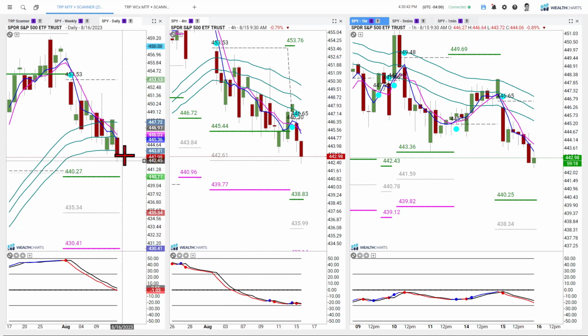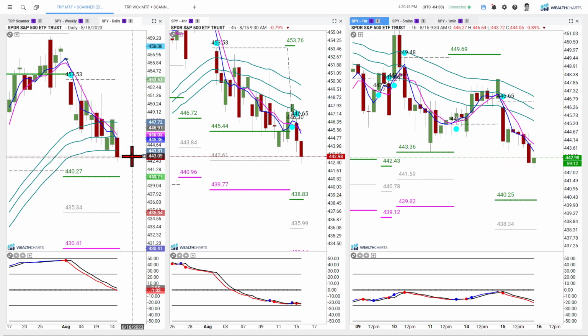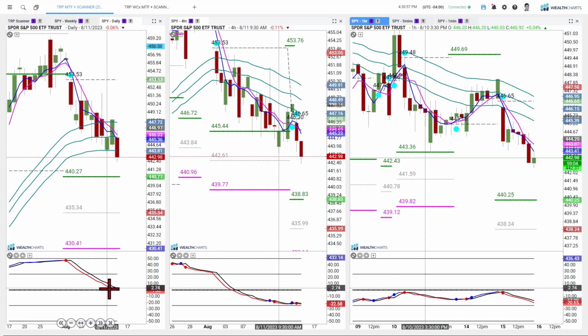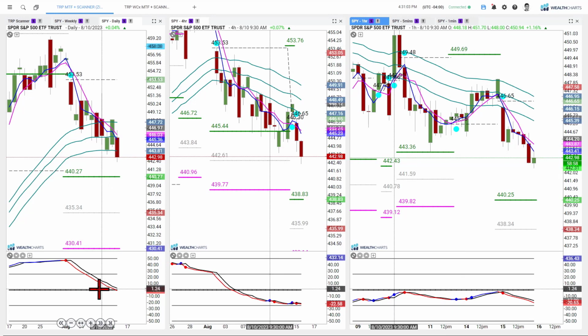So as of right now, where we ended the day and where we're sitting right now as I record this video, the daily chart has got an incremental negative signal because of the close below the bottom of the channel. And if you look at the momentum tool in the subchart, that red line, that's negative momentum that we're on, closed below the bottom, the center of the channel. So you got an incremental negative.